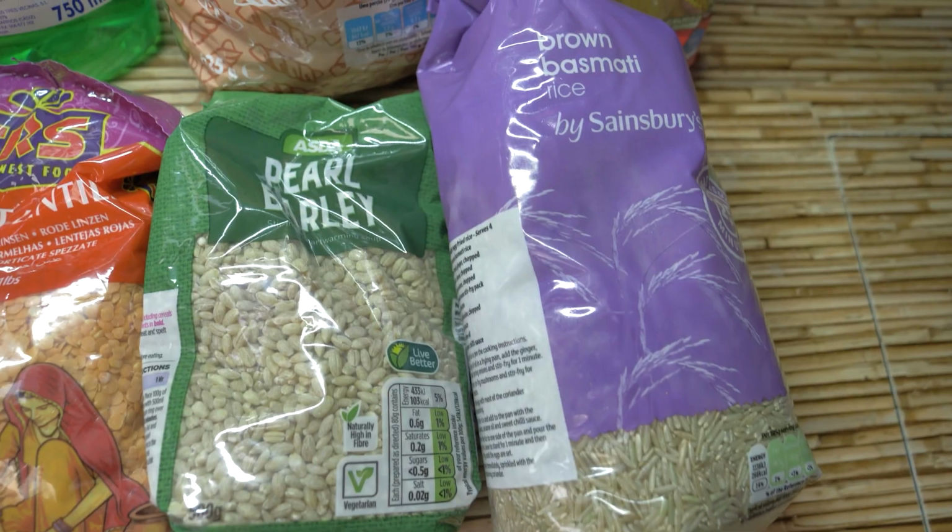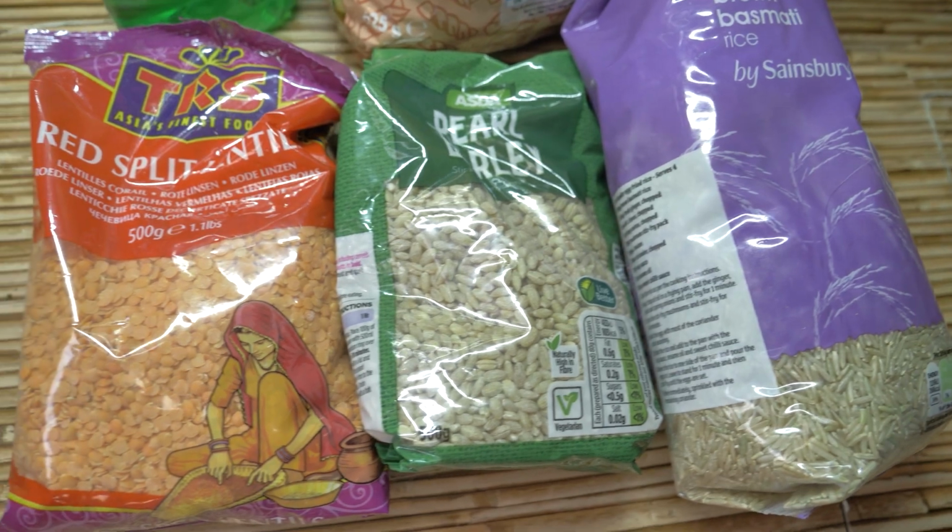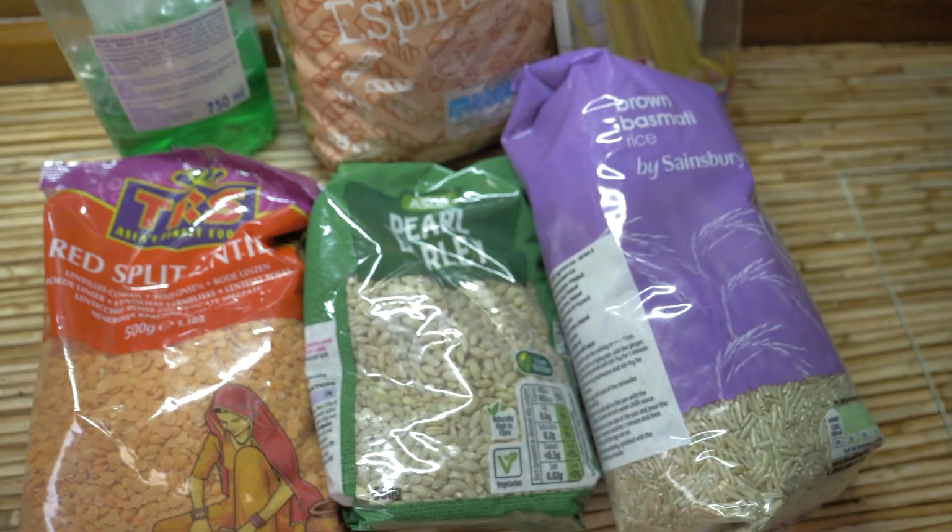Definitely say the meals that we eat most of involve some kind of dry food, such as noodles, rice, pasta, lentils, chickpeas, different types of beans, quinoa, couscous. And these things just last forever, basically. We just have a cupboard full of dried goods, and that way we've always got something filling on board. You don't need a lot to make a meal out of things like that.